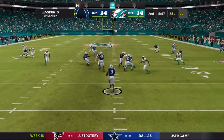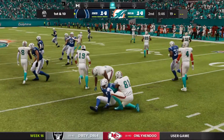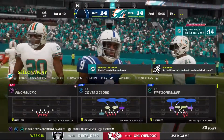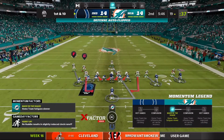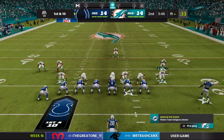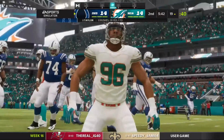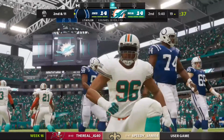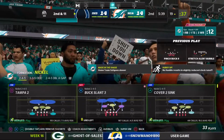Taking it about the 1. And good coverage there on special teams as they'll get him down shy of the 20. The Colts come to the line ready to start their next drive. A carry by Taylor to start the drive. And he is met in his tracks behind the line of scrimmage. They'll lose a yard there, and it's 2nd and 11.